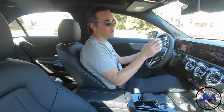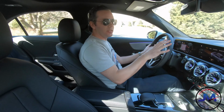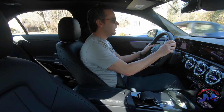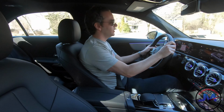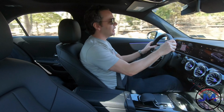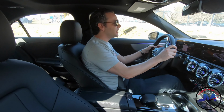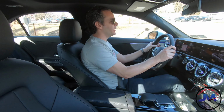Even this car with most of the main options, which gives you all the tech you can want in this car for $40,000, and you're getting the Mercedes name behind you. I think they knocked it out of the park on this one. Really good job. I think it's a great looking car. The front end looks like the CLS, and the rear end looks like a C-Class, both of which are good looking cars, so you can't go wrong there.